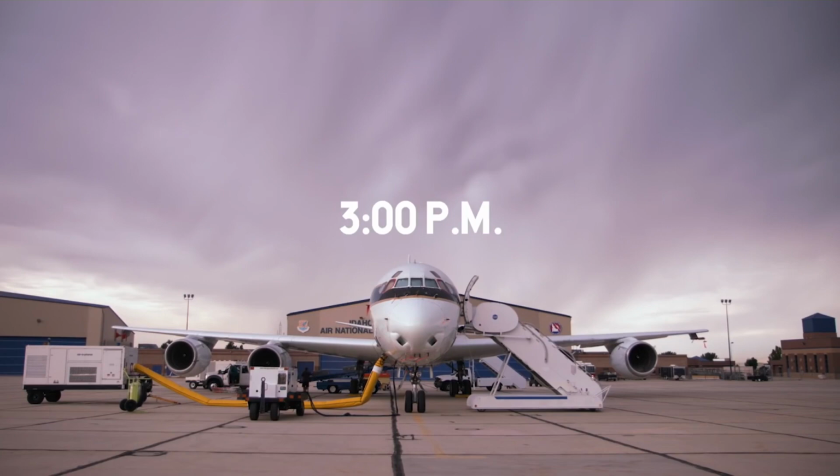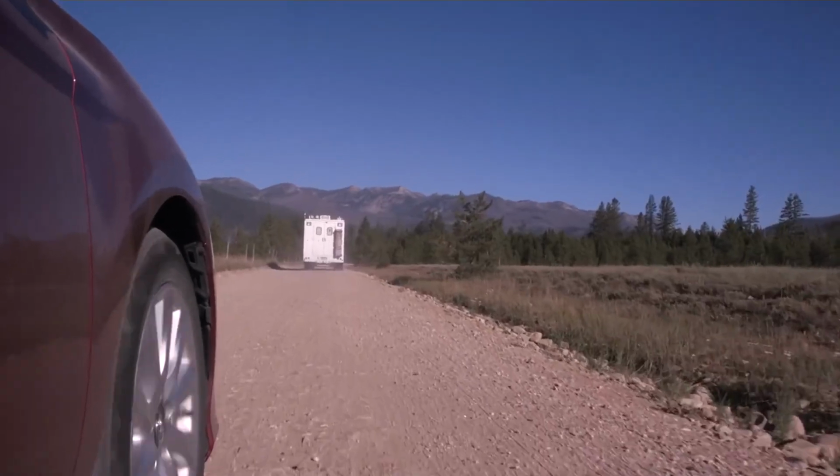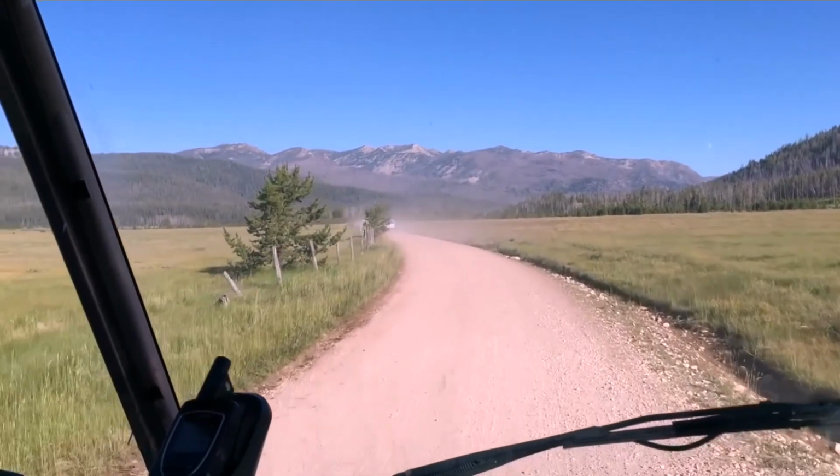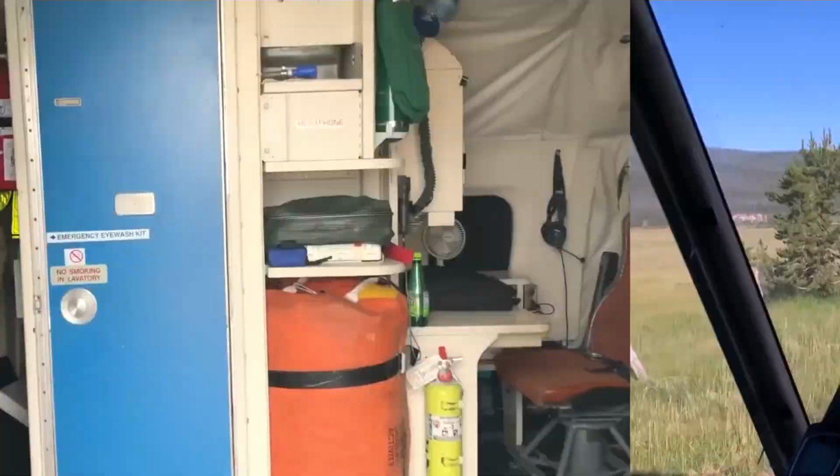By 3 p.m., the NASA DC-8 and the mobile laboratory are about ready to go. Bruce and his team begin with a 5-hour drive to reach the fire. We'll catch up with them later.